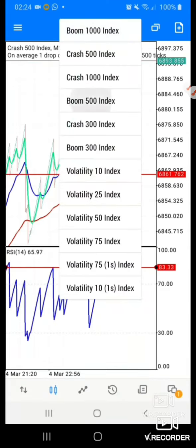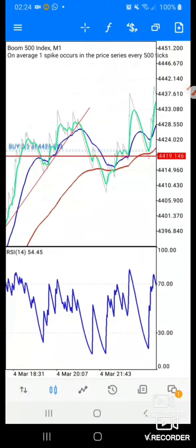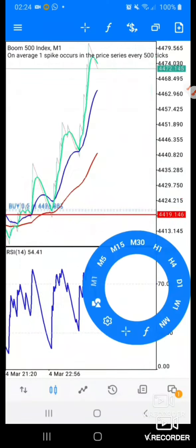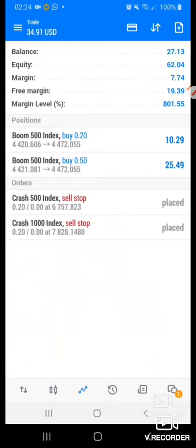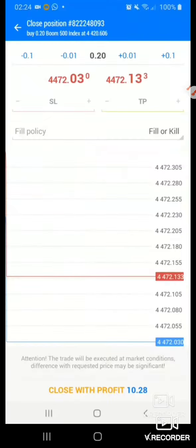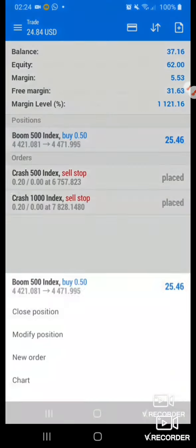I want to show you the chart, how I took the trades. You can see I still use my triple exponential. It's the best spike strategy. It's the one that I understand. You can see at this point I took that trade and it went up like crazy. That's how I was able to grow this account.